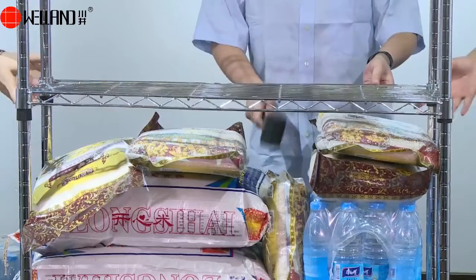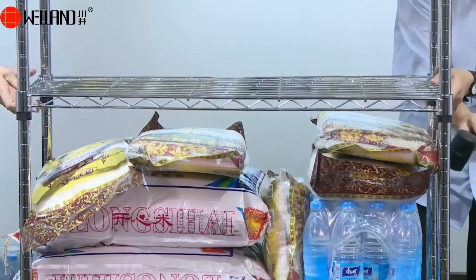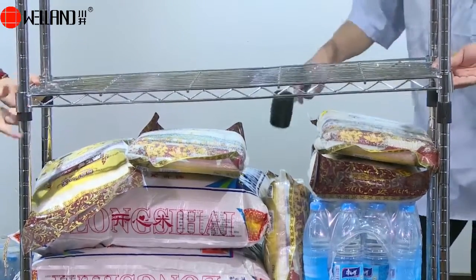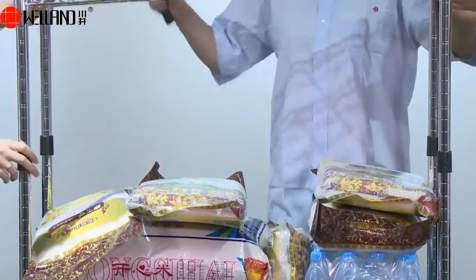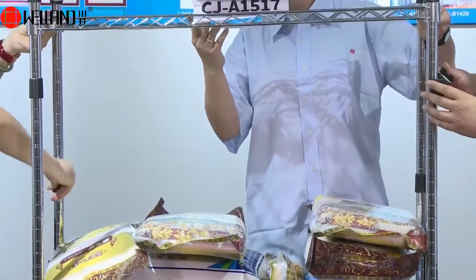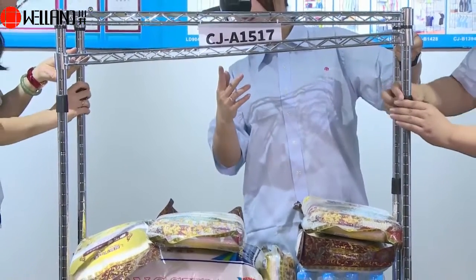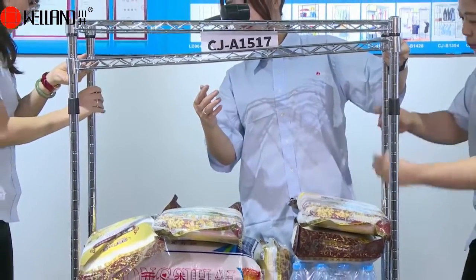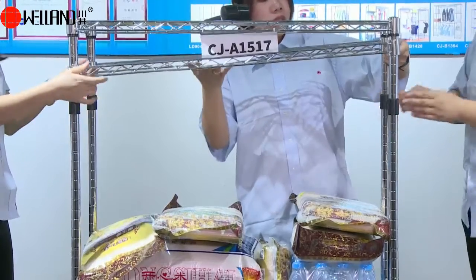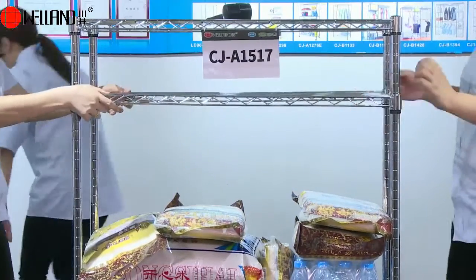So now the space is not big enough to make the test. So our sales starts to adjust the shelf space. Adjust which place? Double line? Double line. Okay. So it's just handmade assembly, no need for tools.